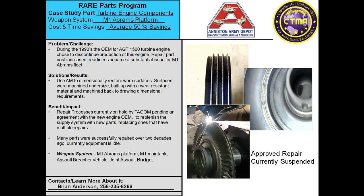This process, you see the little note that says it's currently suspended. Abrams and the TACOM went through somewhat of an evolution with the turbine. The original OEM, Lycoming, sort of backed away from producing this engine, and through a couple of projects, it ended up being that there's now a new OEM for the old engine. So there was not a lot of data about the repairs. We didn't keep records such as was done in the aircraft industry, how many times parts were repaired. So it was agreed that when the new OEM started producing parts that they would suspend these repair procedures to sort of flush out and get the new parts into the system.